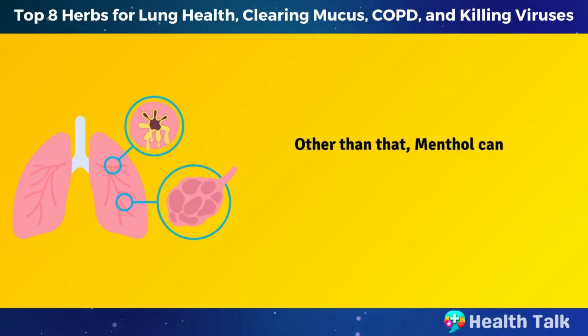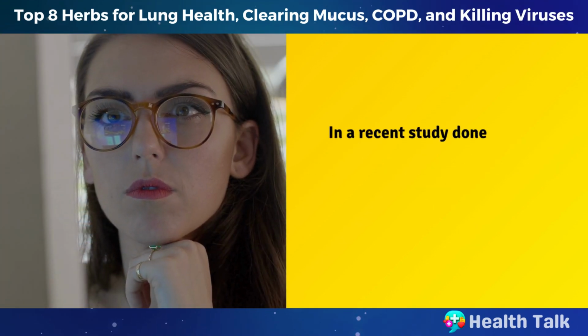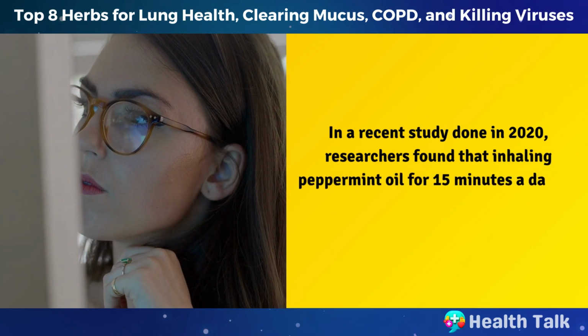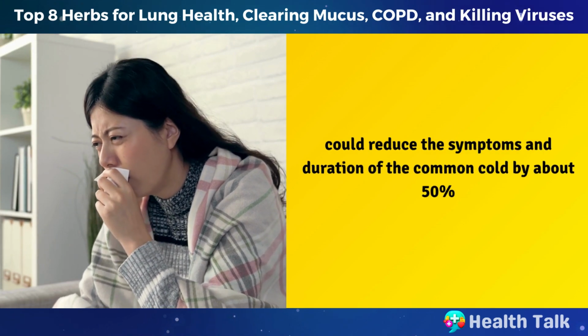Other than that, menthol can also thin the mucus in your lungs and make it easier to expel. This can help clear your chest congestion and improve your oxygen intake. In a recent study done in 2020, researchers found that inhaling peppermint oil for 15 minutes a day for a week could reduce the symptoms and duration of the common cold by about 50%.